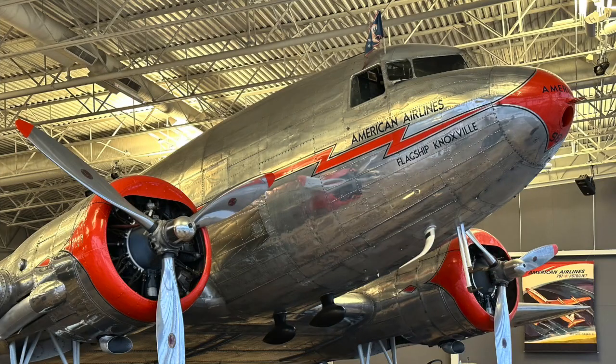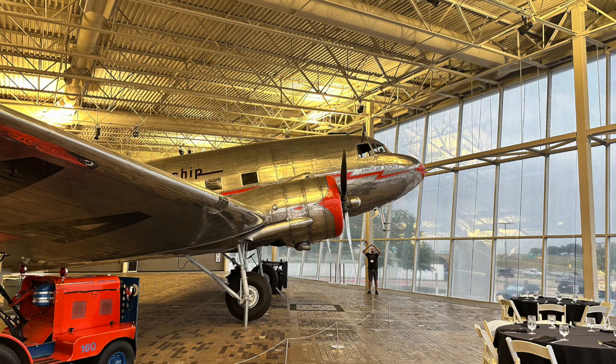And there she is. Ladies and gentlemen, say hello to the centerpiece of the museum, an American Airlines Douglas DC-3 named Flagship Knoxville. Wow. Just wow. This was so cool to see in person, and what a legendary aircraft.